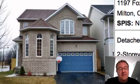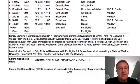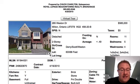I think there are definitely some nice features there. Maybe a little spit and polish in the basement. But I do like it. It probably needs a little bit of cosmetic work, but overall, it's in good shape. It's a good location, too. I like that street.